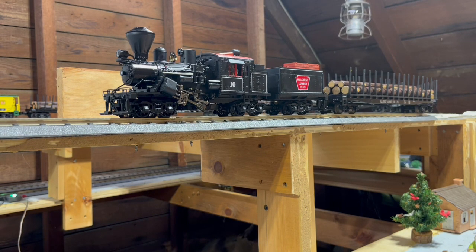Line. And today we are looking at a Hillcrest and Lumber Co. LTD number 10 Climax locomotive made by the MTH company. This guy was in catalog 2 of 2000, product number 2039-1.